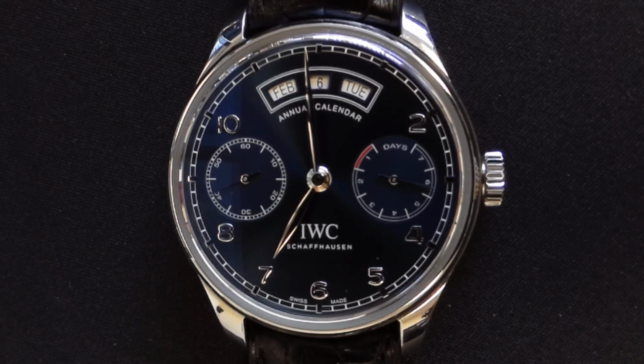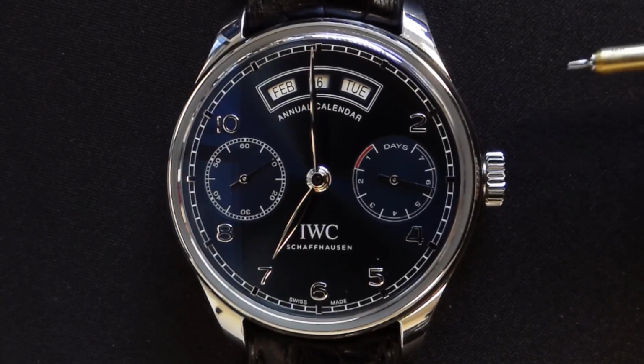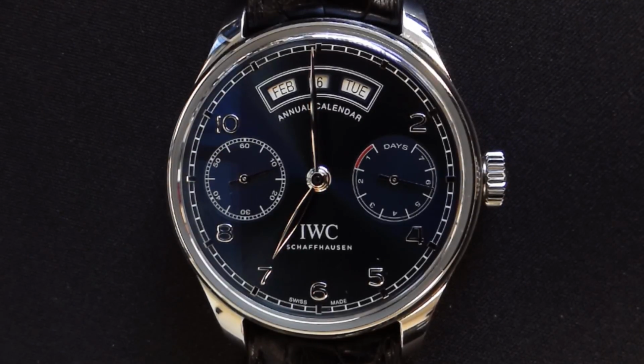28th. Okay. So it does day, date, month, and it does not do year. That would be awesome. No, that's perpetuals only, right? Okay. And you adjust all of them with one crown. That's one of the impressive things about the IWCs. They've designed a system where you can correct it all from one crown instead of having to use pushers. There are no pushers on this, no stylus at all, just the crown.